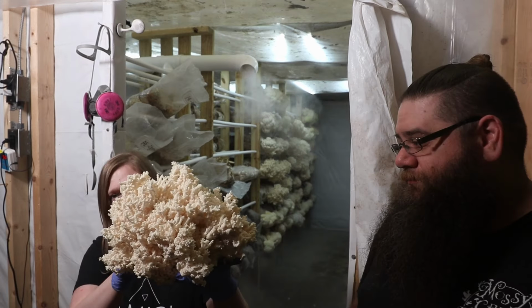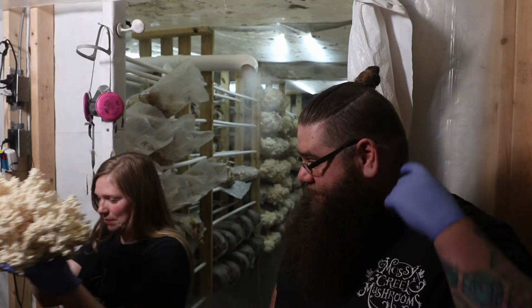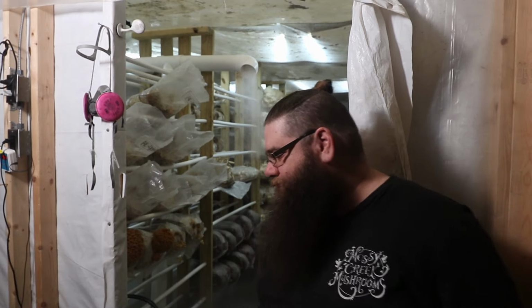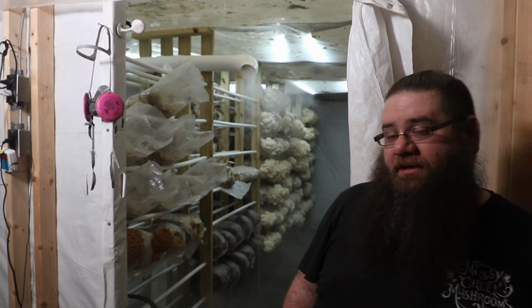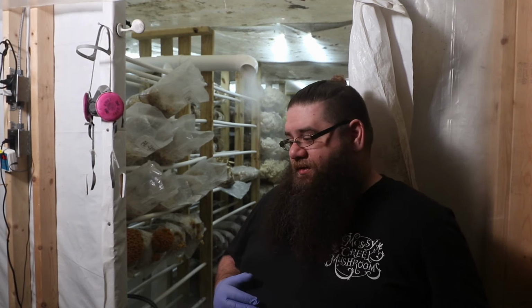Yeah. And here's Andrew for scale. It's about as big as your head. Yeah. That's actually a big boy, but it's not even started to yellow yet. She's going to put it on the scale, but she's pulling the substrate off. But this is kind of what we do during the testing, is we just go through, we're picking some very basic data in the beginning.